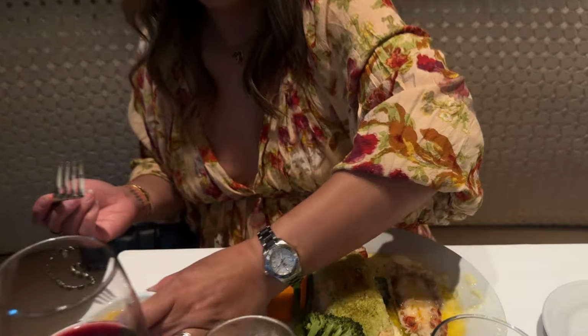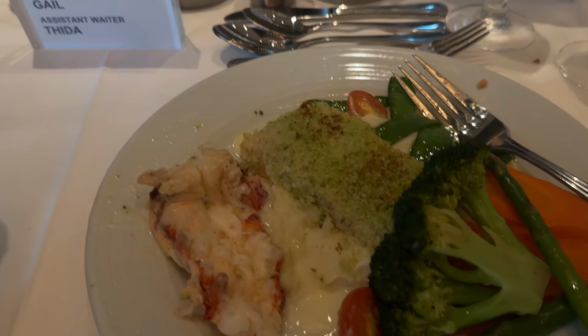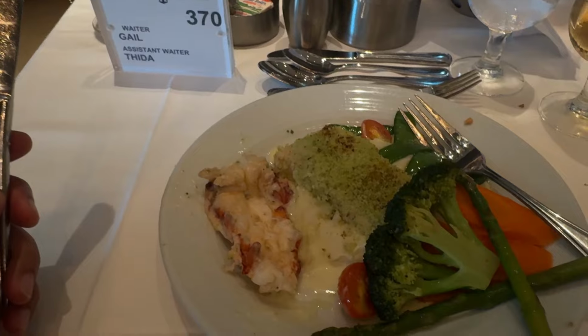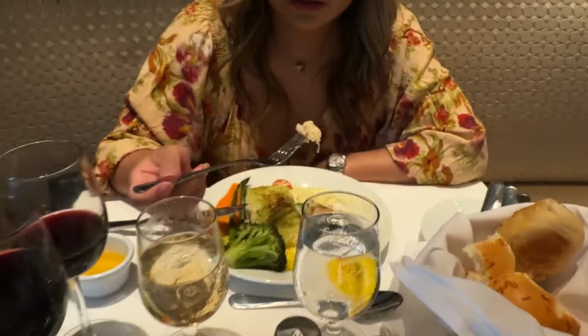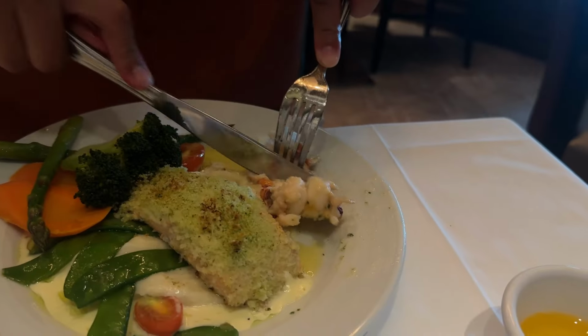Oops. This is my salmon and lobster tail. So this is actually two orders, but the waiter said just put it in one plate. So I'm gonna try the lobster tail. Yeah. Good. With butter? No, lots of butter. Try the lobster first.